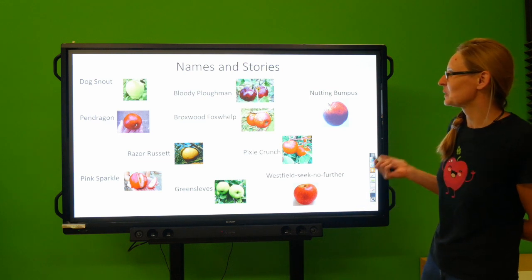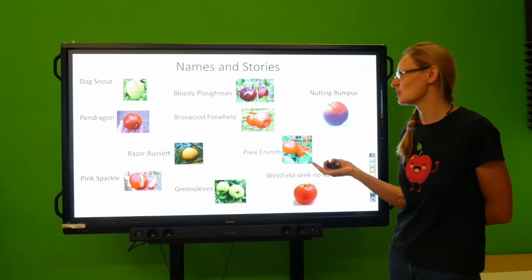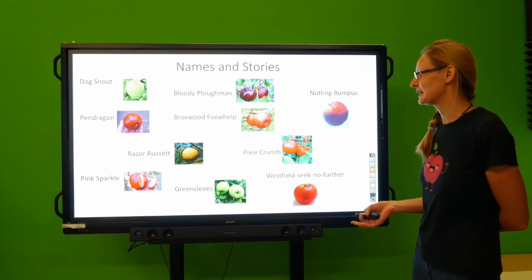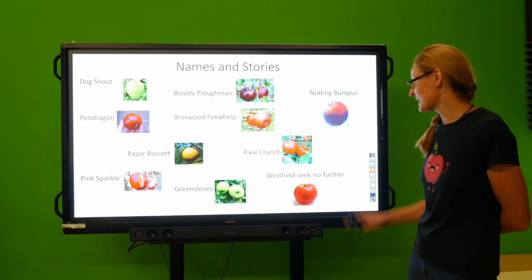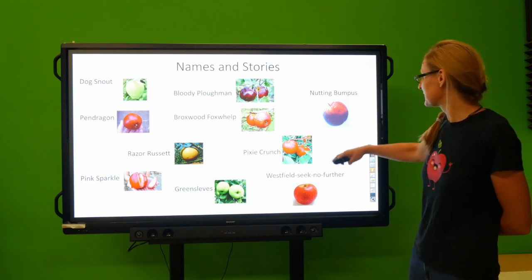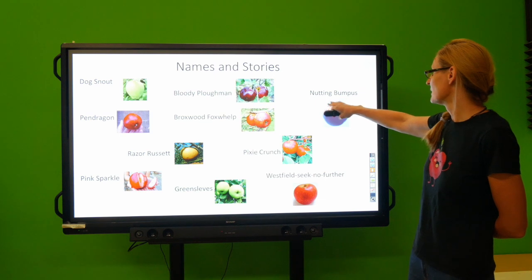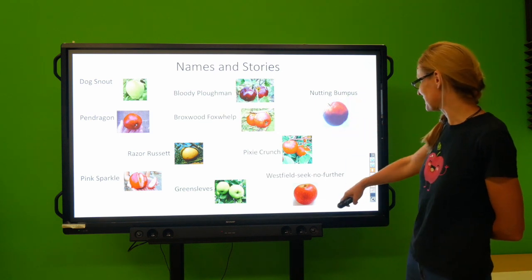You can take a look at some older names. As people were on the farms, Dog Snout, there's a Hog Snout. Something that related more to that lifestyle, I assume, to name your apples. Razor Russet, Green Sleeves, Pixie Crunch, Nutting Bumpus. That's a mystery of how that apple came to be named that. There was a man named Nutting who grew the apple, but we don't know where that came from.